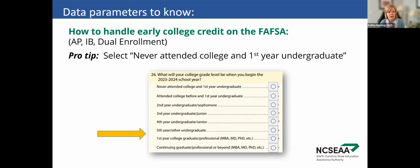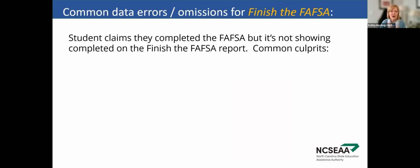So the most important thing is for them to include that very first one, the never attended college and first year undergraduate. That's the pro tip here. Make sure they select that on question 26. It may be a different number next year, so don't always count on it being 26, but that's what it is this year.